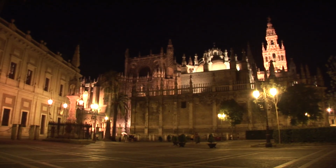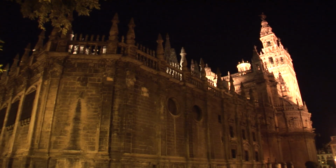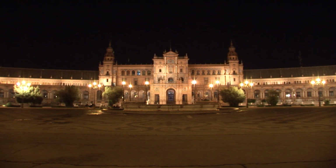The city of Seville contains a heritage of monuments of the first order. Its many monuments and museums, as well as the entire urban structure of the old town, make it a city to be discovered at leisure.